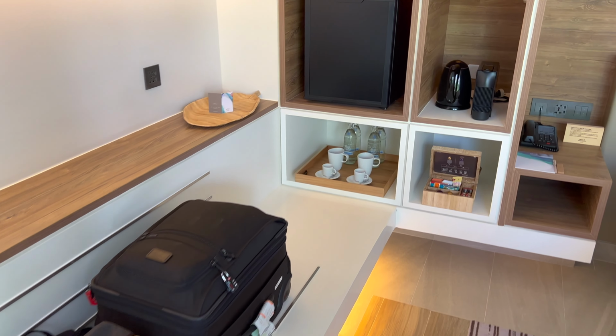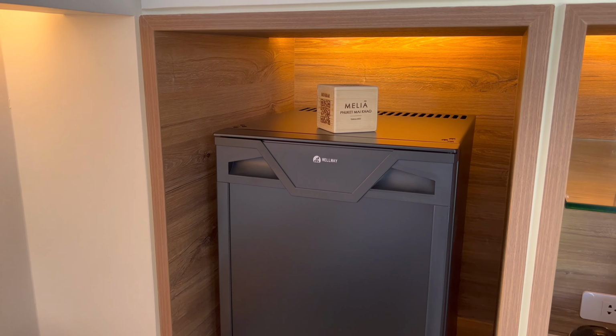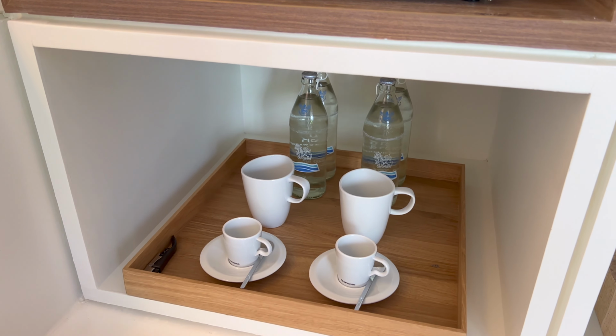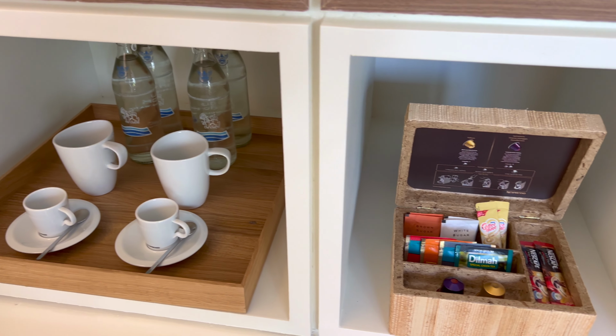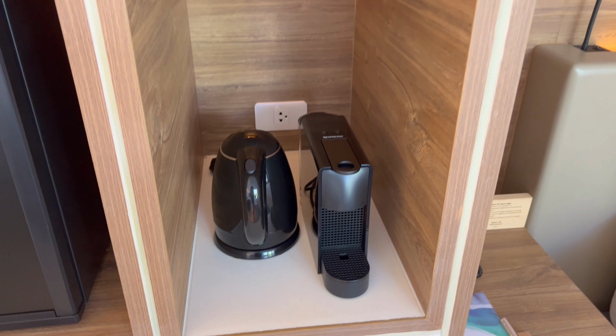The minibar is decently stocked, but the placement is a bit strange, directly beside the bed. Any menus or info that you need was available from the QR code cube on top of the fridge. Plenty of glass bottled water, Nespresso pods, Dilmah tea, and some instant sachets as well.